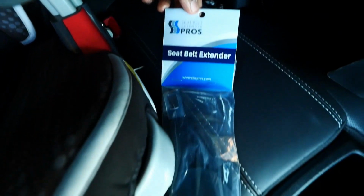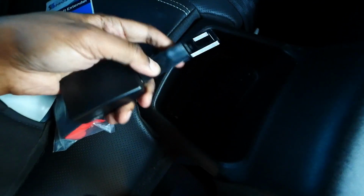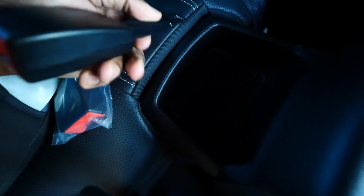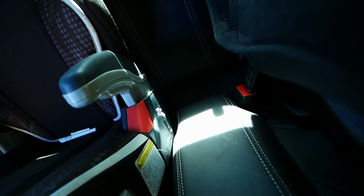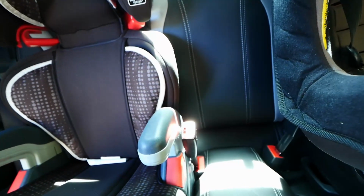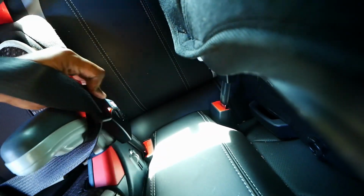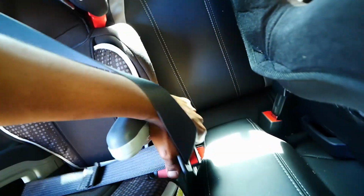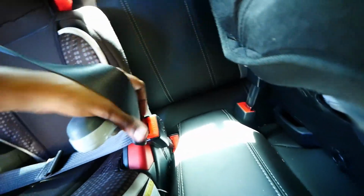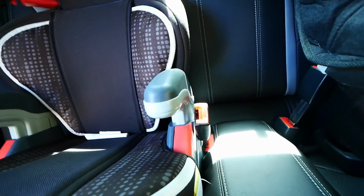I Googled the seatbelt extenders, and I found these things. I believe I got the 5-inch rigid one, so this doesn't move. It feels like metal. Yeah, this extension does the trick. Basically, you just stick that in. Now, as you can see, it's much higher, and it takes literally no effort to buckle it in. There, it's as easy as that. And unbuckling's the same. So my daughter does all that by herself.